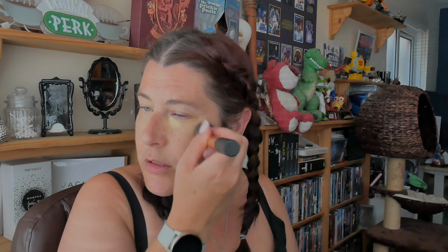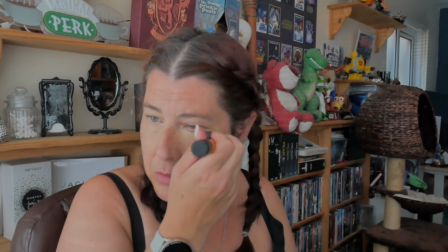I don't feel, especially in this weather as well, it's baking here at the moment. It's beautiful, definitely not moaning, but I don't feel that I need to use foundation all over my face when I can just use concealer and tap it out under my eyes and to cover any redness or blemishes that I might have. So I just literally, I put a little bit too much on.